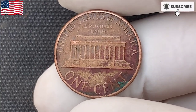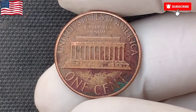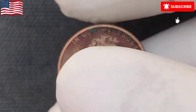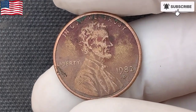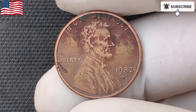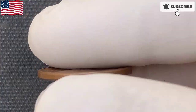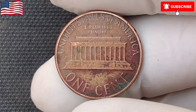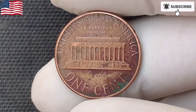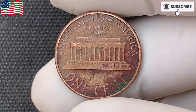Condition is another critical factor when it comes to the value of the 1982 D penny. Coins that have been kept in pristine, uncirculated condition fetch much higher prices than those worn from everyday use. The way light reflects off the copper plating or the sharpness of Lincoln's profile can make all the difference in determining value. High-grade examples from professional grading services are especially sought after.